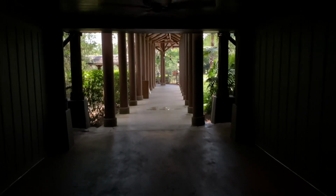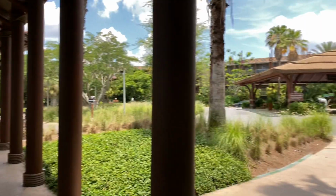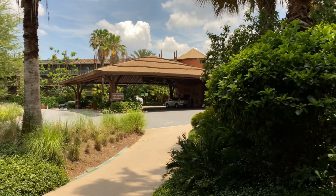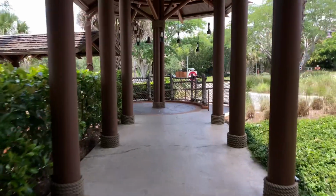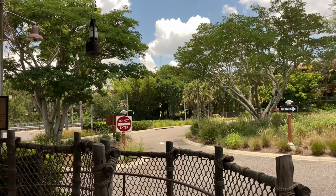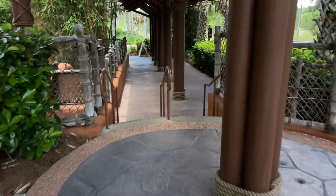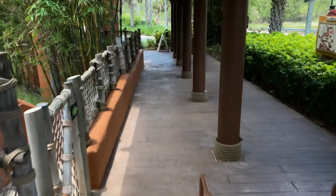Let's head down this hallway here and up to the covered walkway. Just over to the right-hand side is the main entrance to Kidani Village. But let's continue down the covered walkway here. Straight ahead and through the trees is the Samawati Springs Pool, but we'll come back to that in a moment. We're going to make a left and continue heading down these steps and down the covered walkway again.